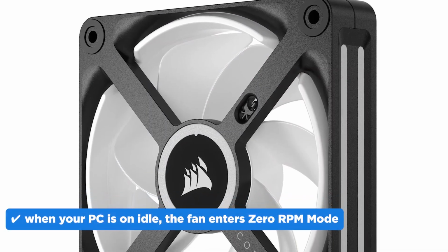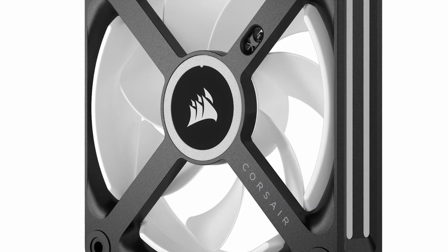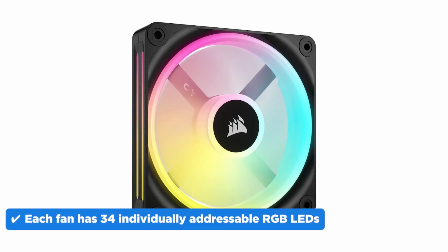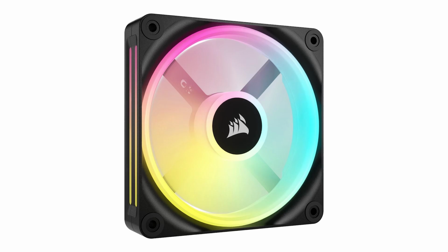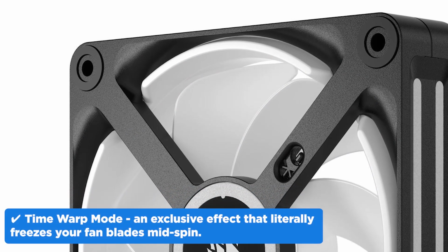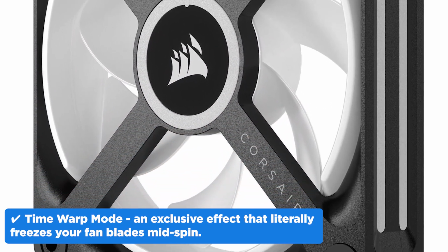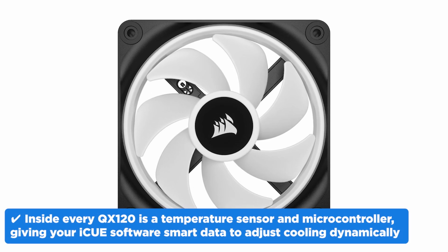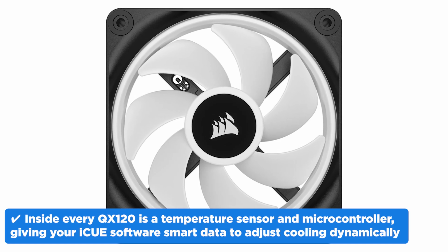And when your PC is on idle, the fan enters 0 RPM mode, going completely silent during low loads. It's like it knows when to stay quiet. Each fan has 34 individually addressable RGB LEDs split across both sides, so your build looks stunning from every angle. And yes, it has time warp mode, an exclusive effect that literally freezes your fan blades mid-spin. Inside every QX 120 is a temperature sensor and microcontroller, giving your IQ software smart data to adjust cooling dynamically.